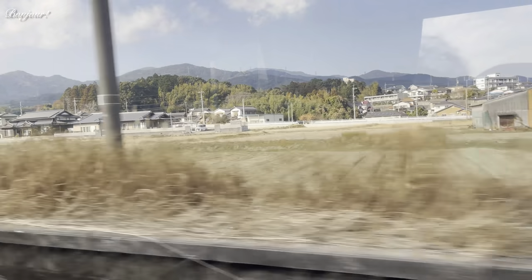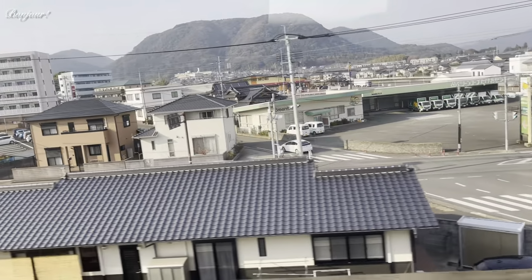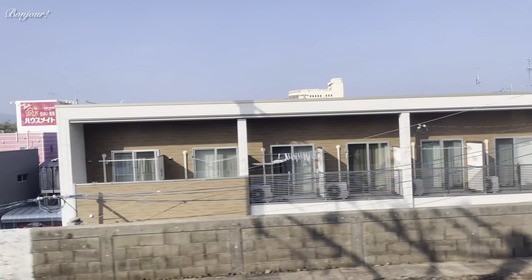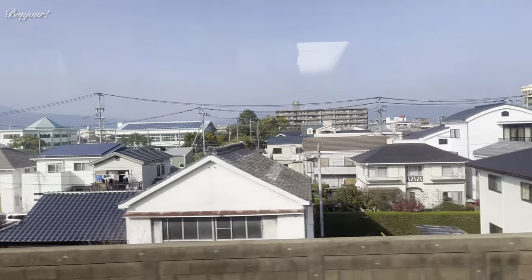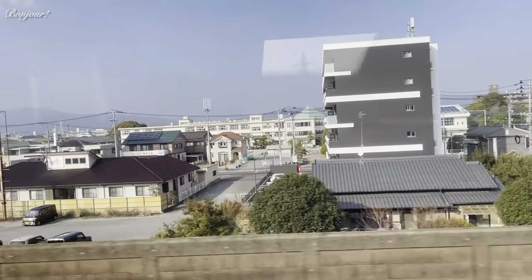Today, I will be riding Japan's newest Shinkansen to Nagasaki. Today's Shinkansen is called KAMOME. The train I am on at the moment is also called KAMOME. This is a limited express train. This train will take me to Takeo Onsen, where I will board KAMOME, the Shinkansen.